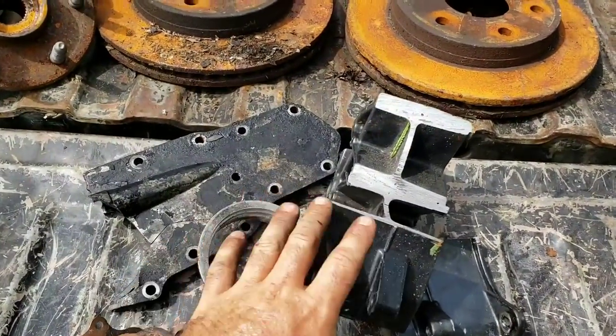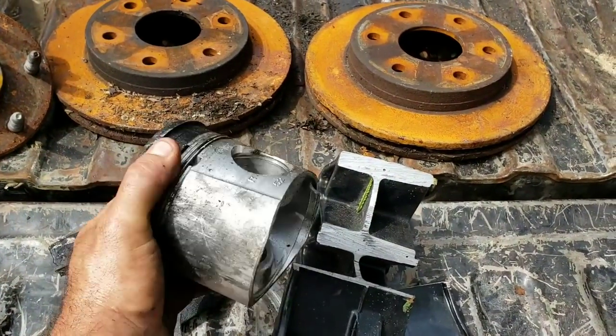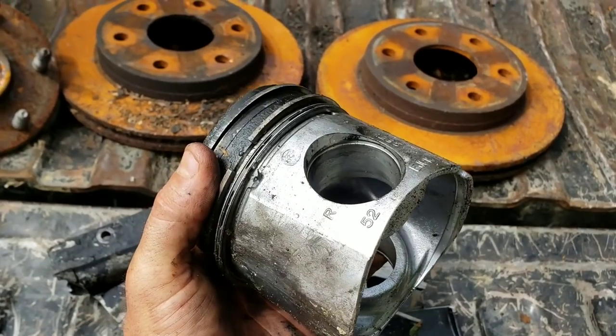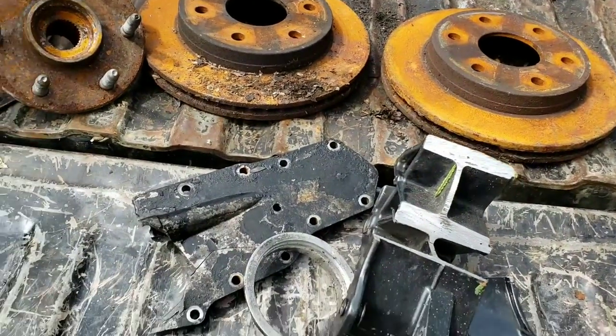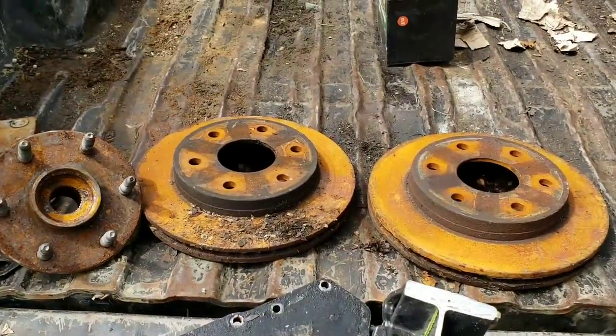And got a couple pieces of clean cast aluminum here. And this piston is cast aluminum as well, but because it still has the compression and oil rings on it, which are steel, you have to take those off to get clean cast price. Got a little copper head gasket here and a couple rotors.